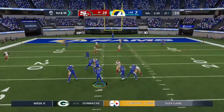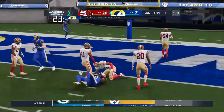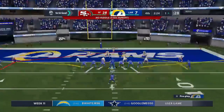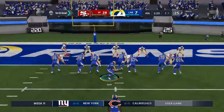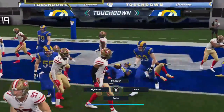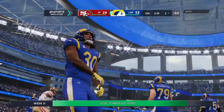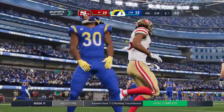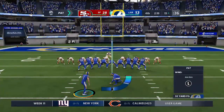Trying to shake off the interception from the last drive, he'll look to throw. This is caught, and he couldn't quite get there. Tackled down at the 1. That puts him in excellent position, 1st and goal. And he takes it across for a Rams touchdown. Kareem Hunt with touchdown number 8 on the year. And the Rams use the short field to their advantage as they cash in for 6.